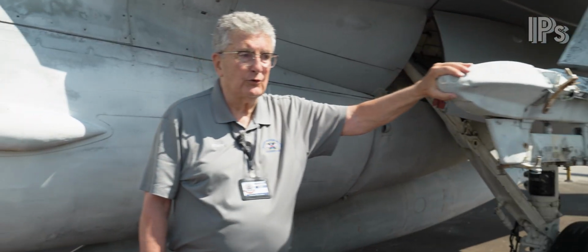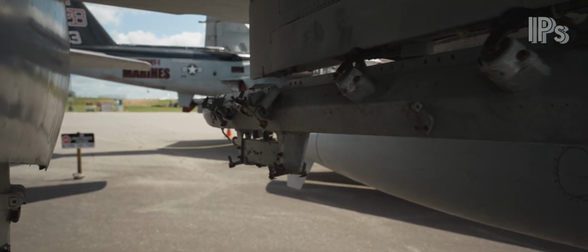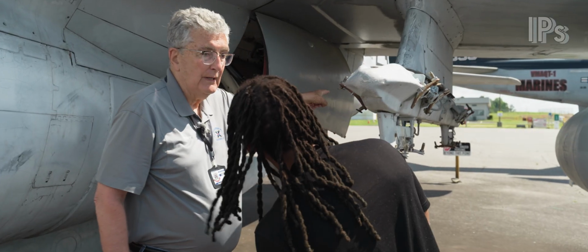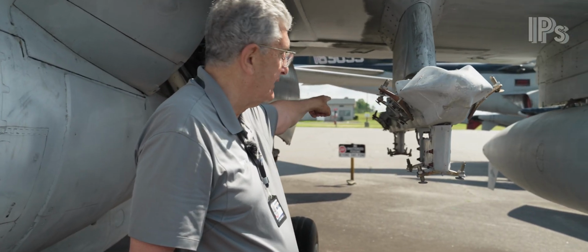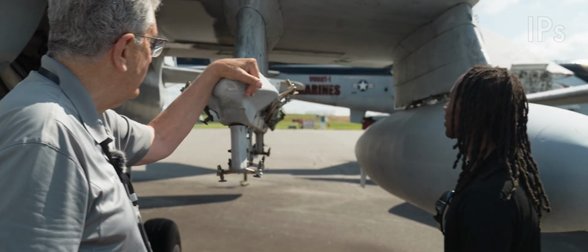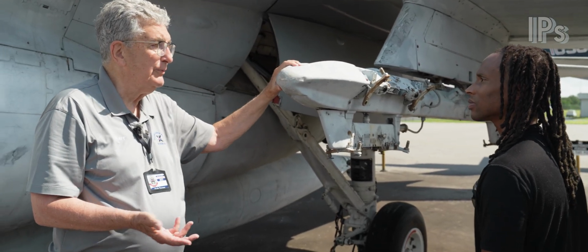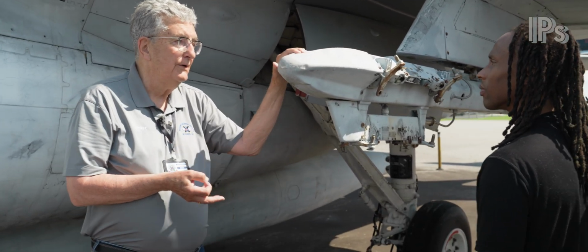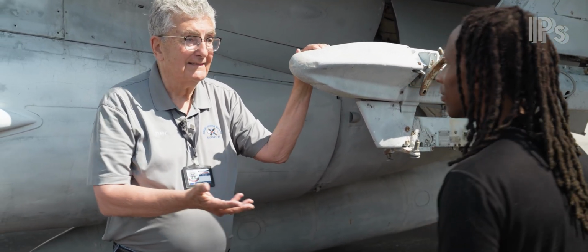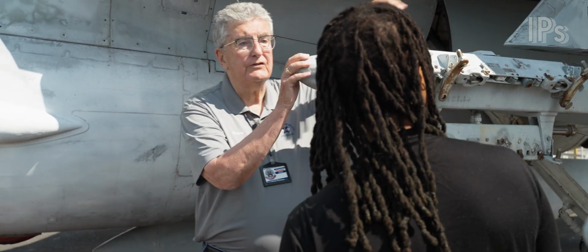This is a multiple ejector rack, a MER. It can carry 6 500-pound bombs. The airplane can carry 28. Why 28, not 30? Because the back one here, because of the gear, you can't carry a bomb on that station. So that's 28 of them. To carry a Mark 83 1,000-pounder, you drop this and put on a triple ejector rack, which can carry 3 1,000-pounders. If you want a 2,000-pounder or a mine, a sea mine to mine the harbor entrance, you attach them here to the parent station.